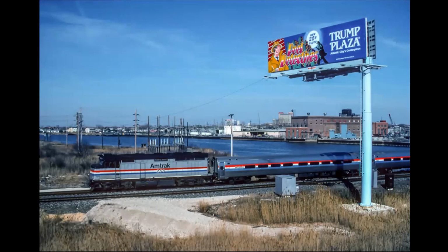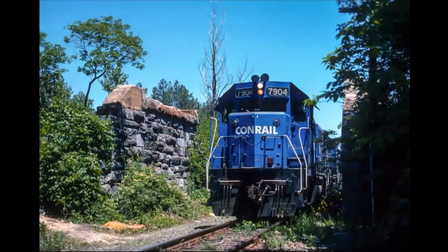We'll now switch over to the somewhat parallel line that Conrail runs. Here you see a Conrail train coming down through Richland. The tracks overhead are the old line from Newfield down to the shore, the old third rail service line. I believe these piers are now gone. Once again, I'm not positive about that.